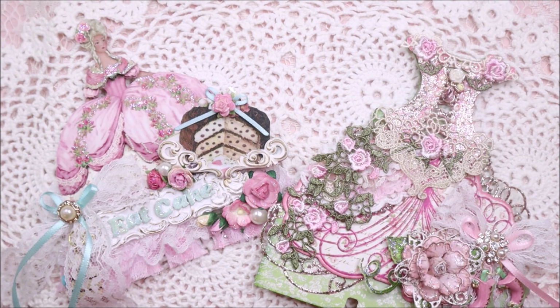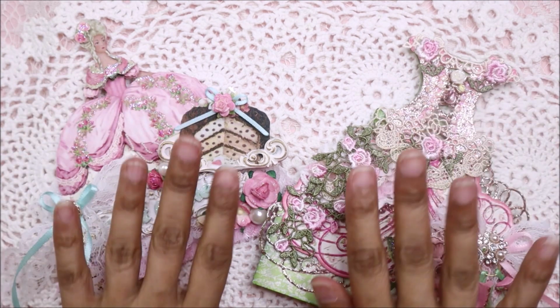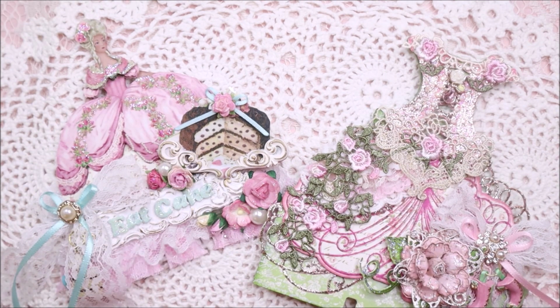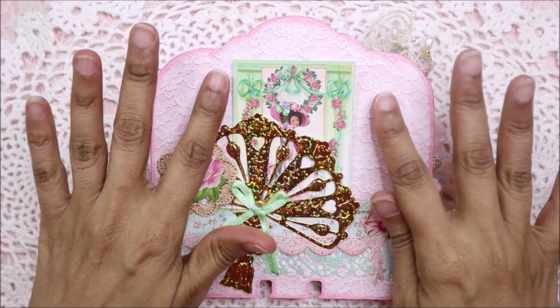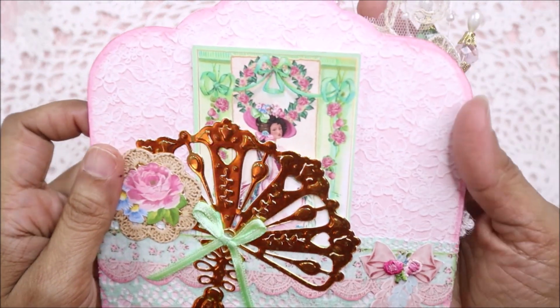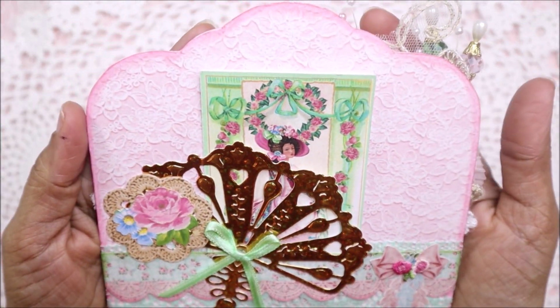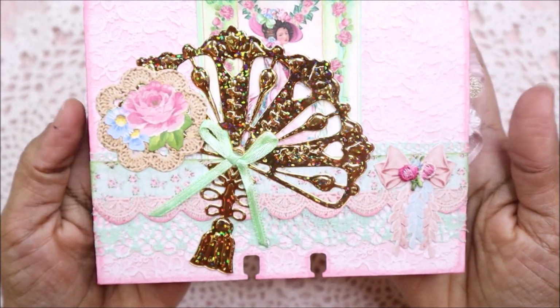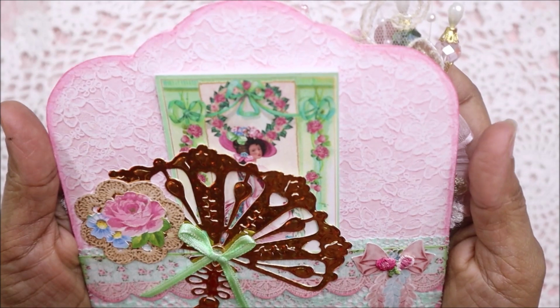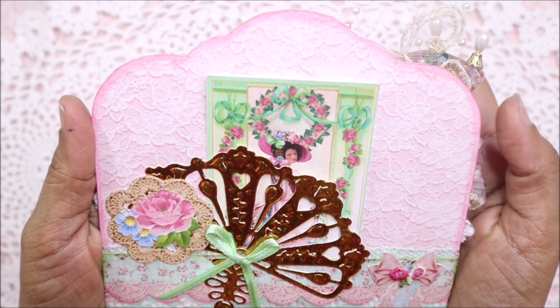Easy peasy, right? So these were the two I've created thus far. Which element of fashion did I create for this week? I'm teasing you guys because this is the back. This background paper looks like lace, but it's actually paper. I ended up creating this. Isn't that pretty?